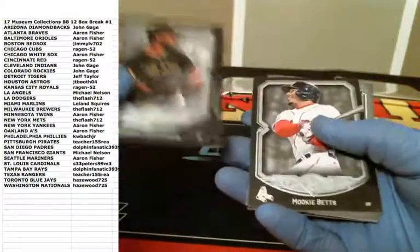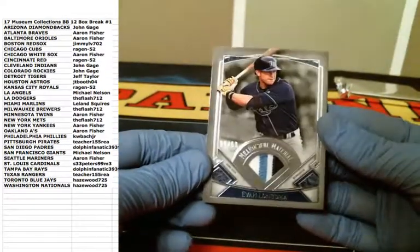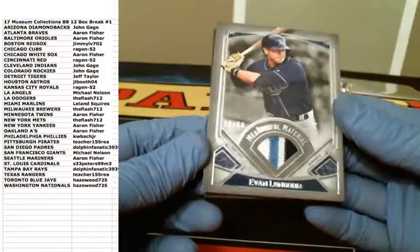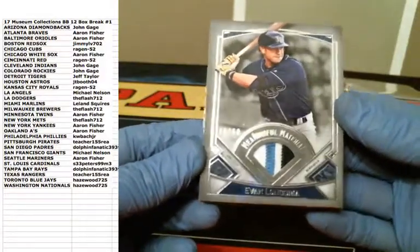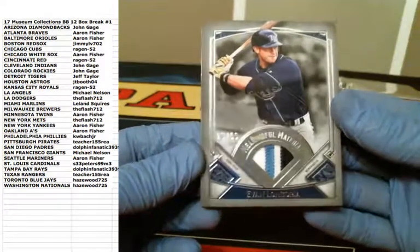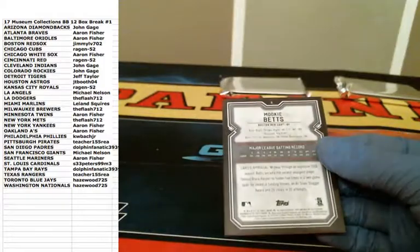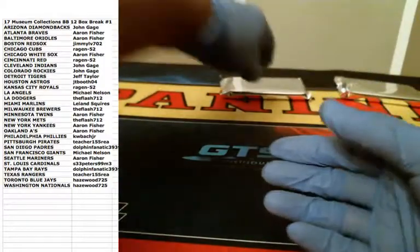McCutchen, George Brett, Mookie Betts. And 28 of 50 meaningful material, three-color patch. Rays, Evan Longoria, going out to Dolphin Fanatic 39-39. Last pack before the frame.